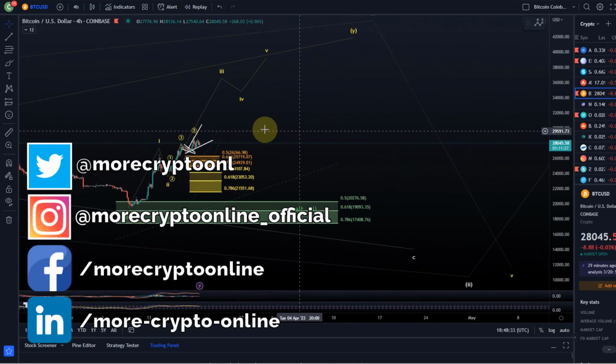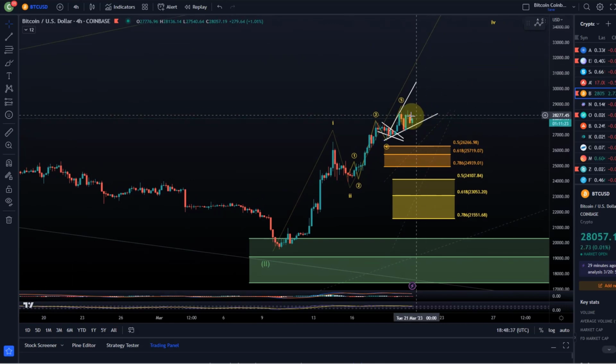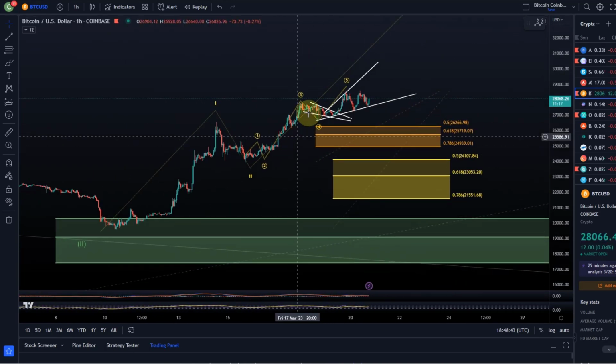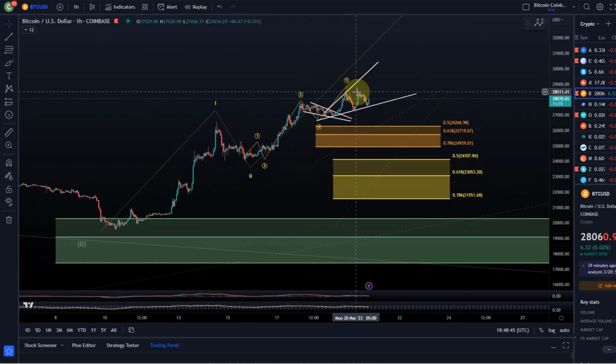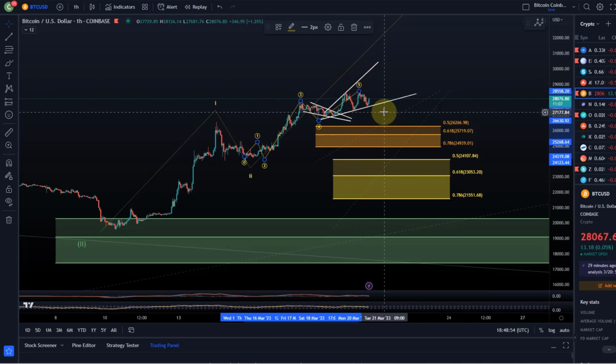Really only a short update. Bitcoin is still consolidating in this, you could say, sort of ending diagonal up there. It's basically unclear at this stage if this wave 5 already finished or not. It certainly has enough waves to complete. What I would like to see is a break below 27,200 or 250 to confirm.